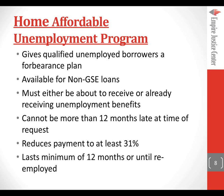There are some requirements. The homeowner has to either be about to receive or already receiving unemployment benefits. What the payment is going to be is it's going to reduce their payment down to a 31% debt-to-income ratio at a minimum. Servicers can go even further below that. Some servicers have gone down to, in fact, a $0 payment, but that is at the discretion of the servicers. What they must do is reduce the payment to at least 31%.